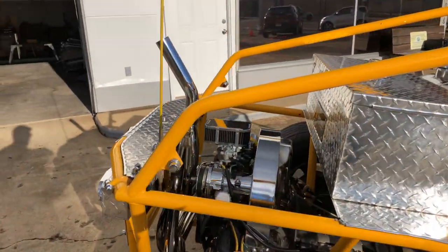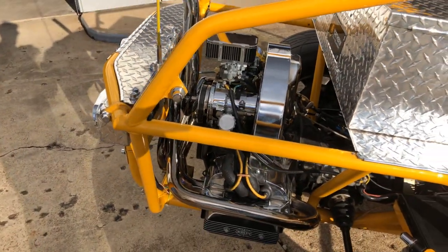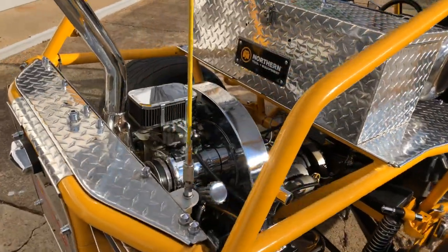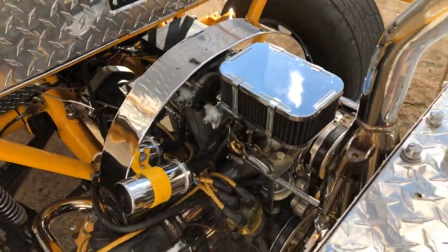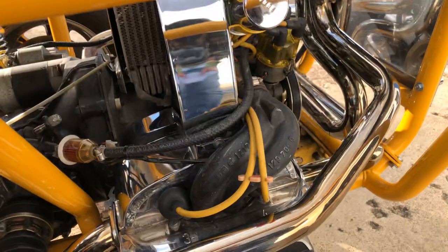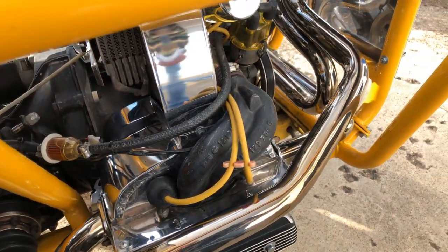Beautiful engine. This is not a remanufactured engine, this is all new. I believe it's a 1600cc engine. AS41 case. It's got some G01 Brazilian heads. C35 Scat cam. Look at all this chrome. Got some TP headers.